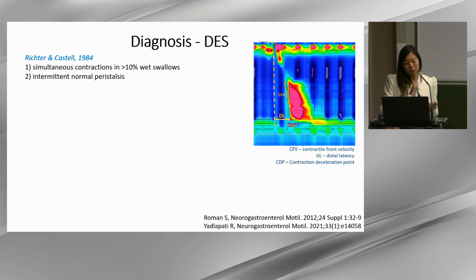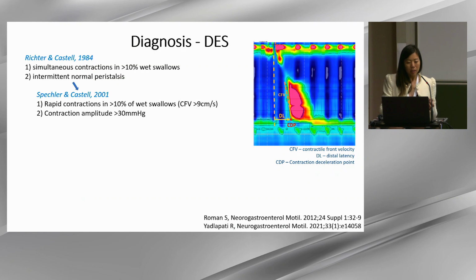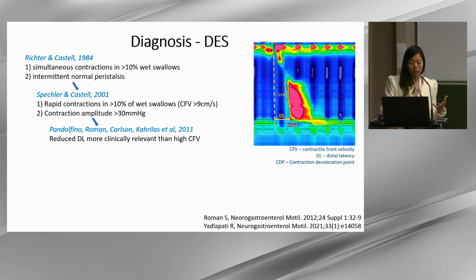Similarly, distal esophageal spasm also has undergone an evolution in its definition. So initially defined as simultaneous contractions in greater than 10% of wet swallows with intermittent normal peristalsis. Then we used rapid contractions in 10% of wet swallows using the parameter contractile front velocity greater than 9 centimeters per second, with contractile amplitude greater than 30 millimeters of mercury. Then it was further changed to using distal latency as the primary parameter for diagnosis, because this was felt to be more clinically relevant and more specific for spasm.